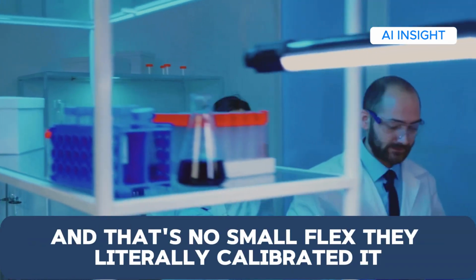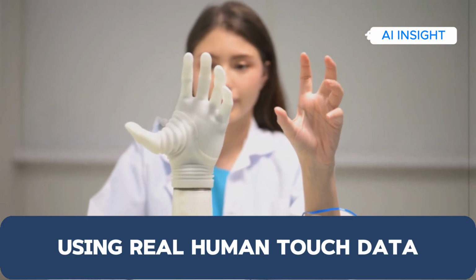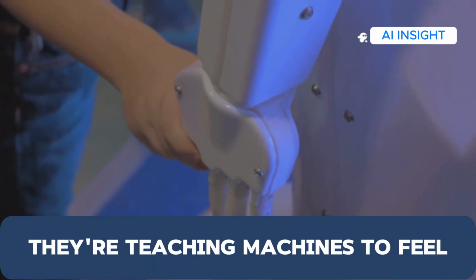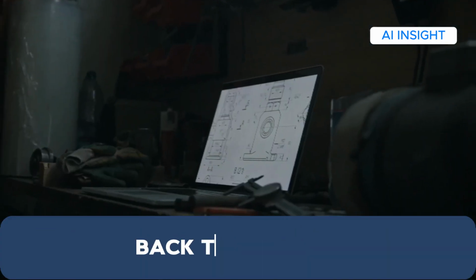And that's no small flex. They literally calibrated it using real human touch data. Honestly, it's kind of poetic. They're teaching machines to feel by letting us show them how. Bit romantic, no? Anyway, back to the tech.